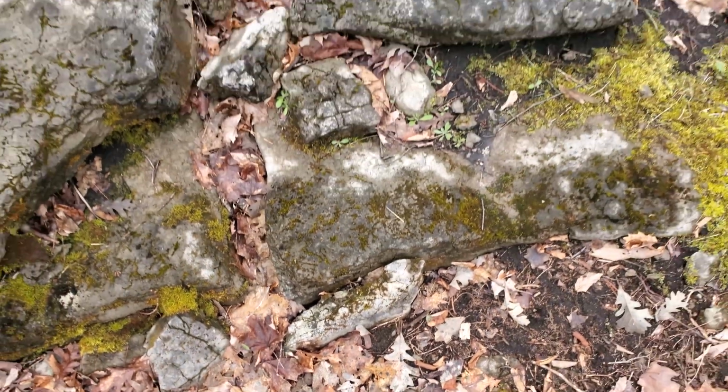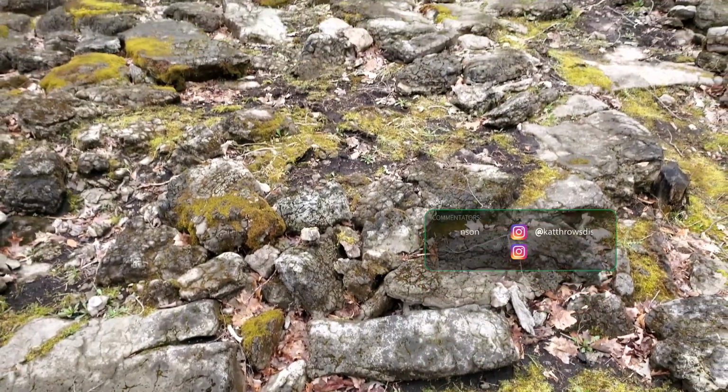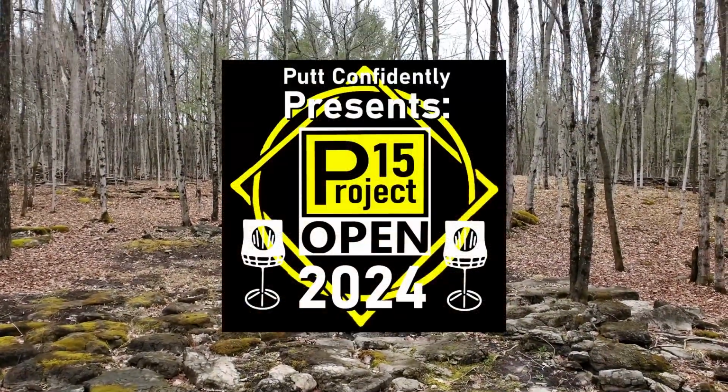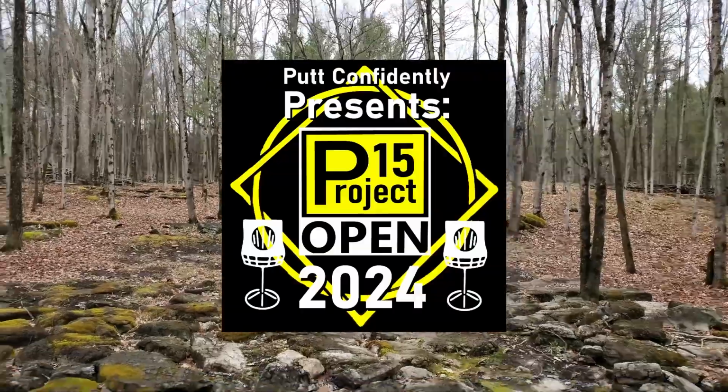Yeah, and we're at the legendary Project 15 course. This is such an exclusive course. It's going to be a real treat to follow the FPOs around on the teal layout.